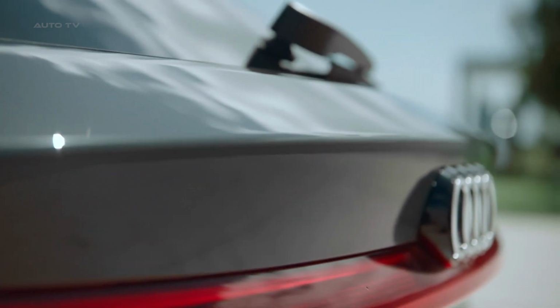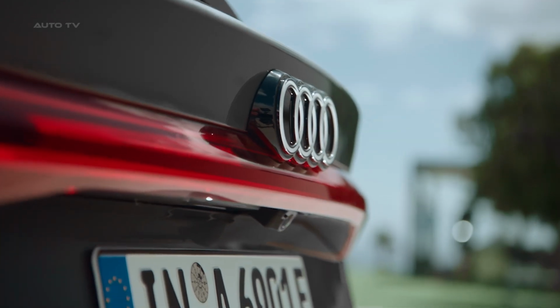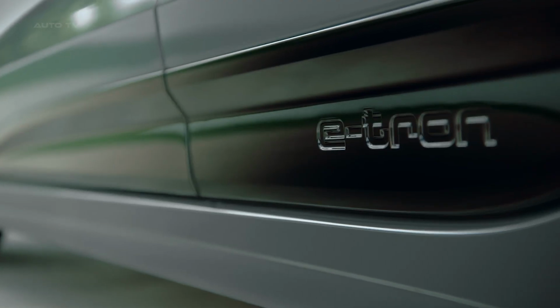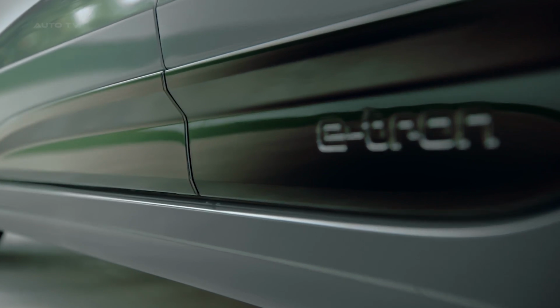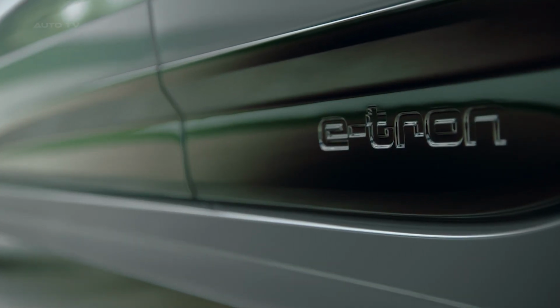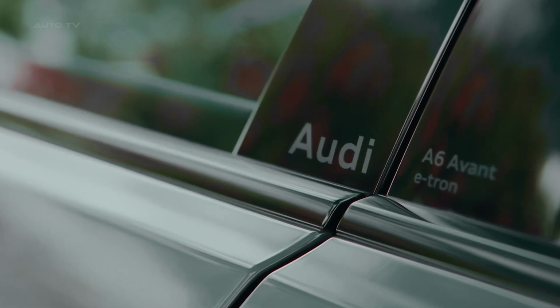In terms of body style, the choice between Sportback and Avant comes down to personal preference and practical needs. The Sportback offers slightly better efficiency and range thanks to its lower drag coefficient, but the Avant's additional practicality and unique styling make it a compelling option. It's worth noting that the Avant is currently unique in its segment. No other manufacturer offers an electric premium wagon with this level of performance and capability.